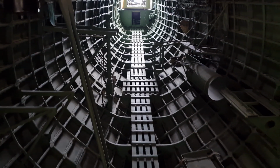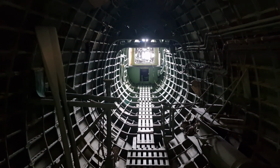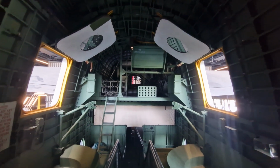Once you get through there, and of course you pass that test, then you get right inside and you can look up and down the fuselage and you can see the conditions that people used to fly in when they were flying in this plane. Now, we're looking towards the back, and then we're going to go walking through and go towards the front as well. But you just get a feel for what it must have been like to be in here when you're on a mission.